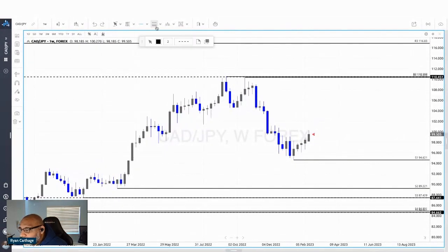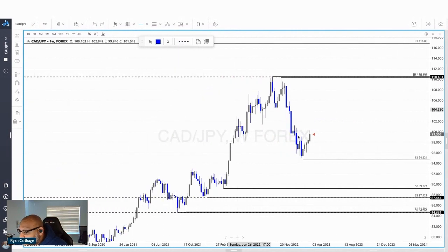Okay. So now on the weekly time frame, I use blue as my weekly support and resistance levels. And see here we have a swing low, 2 candles to the right, 2 candles to the left that are higher. So that is a swing low area of support. And then here we have another swing low.